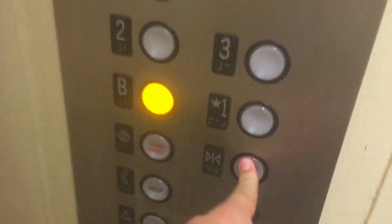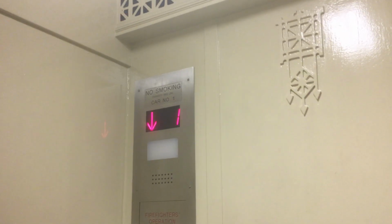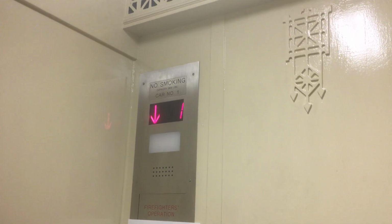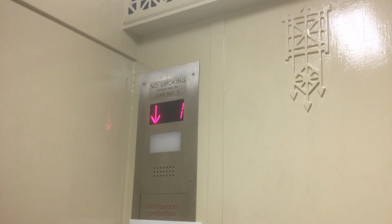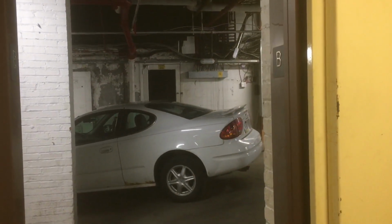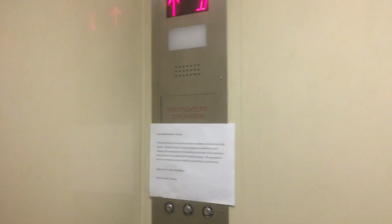Basement. Make sure you go down. Very similar modernization. Here at the basement, the motors sound original, but I'm pretty sure it's not. Garage. That's the floor. And here you go, your plus button works.